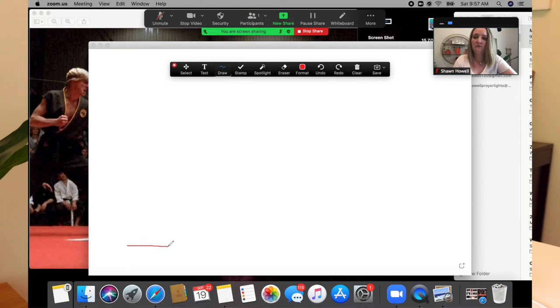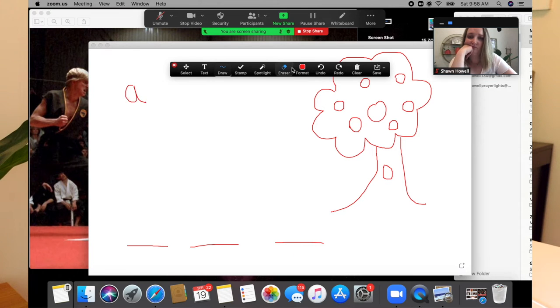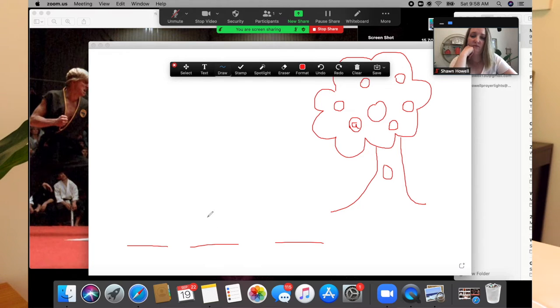One person thinks of a word and draws dashes on the whiteboard feature in Zoom to represent each letter in the word. Above the dashes, the player will draw a tree with 7 apples. Now, all the players take turns guessing one letter at a time. If the letter is in the word, the first person fills in the blank. If not, the incorrect letter is written inside one of the apples. If the person guesses the word before all the apples are filled, that person wins. If not, well, they lose and somebody else wins.